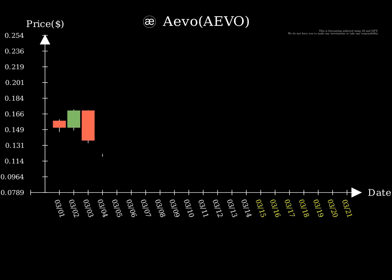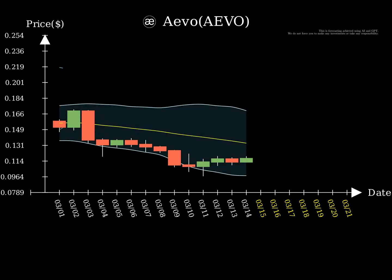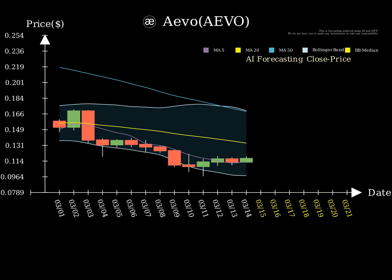Based on the provided data, AEVO appears to be in a downtrend. The price has been consistently declining over the past 2 weeks, with the support price hovering around $0.108. The forecast for the next week also indicates a continued downward movement. RSI suggests the asset is oversold, but the trend is still bearish. Considering these factors, a short position could be considered.